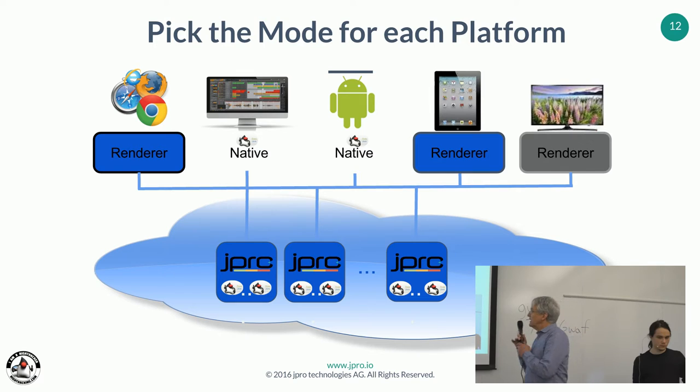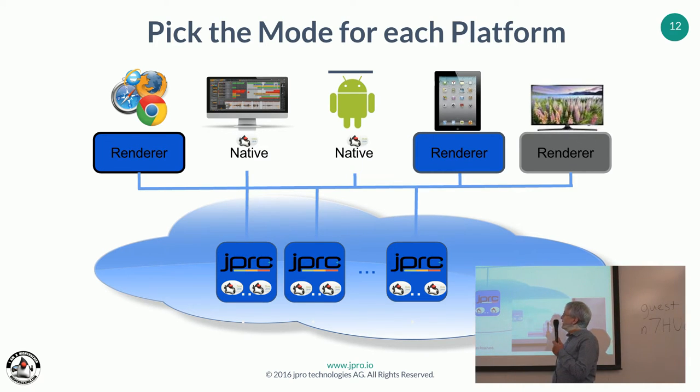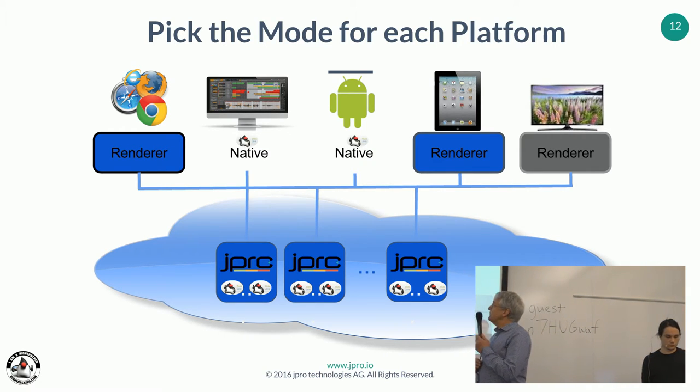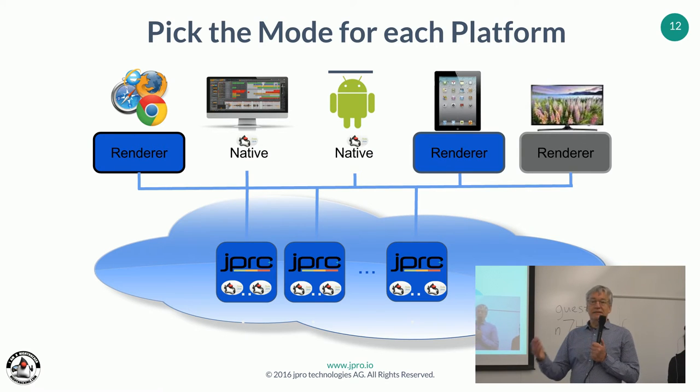So what we are trying to display here is that those dukes represent the apps themselves. And you can have a set of jpro servers which would render the scene graphs of those apps. On the iOS device, you could have a local renderer which is then serving the local browser. In this case, you would have everything running centrally, as opposed to what we see here on the Android side, that you can, of course, have it running natively. And in this case, you wouldn't really need a jpro server, of course.